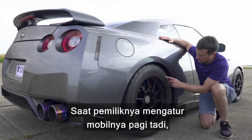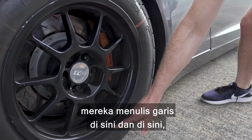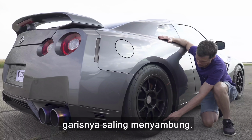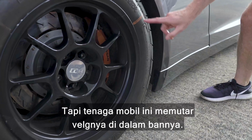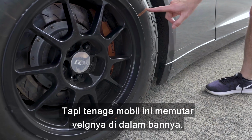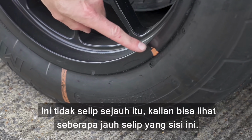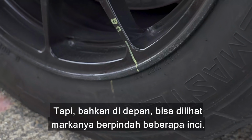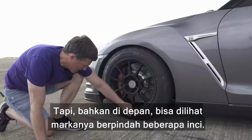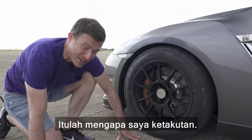So when the owners set the car up this morning, they drew a line here and here on the rim. So that was level with that. But the power of this thing just rotated the wheel inside the tyre. Look at the other side as well. Come on, look at this. It doesn't slip quite as much. You can see how far it slipped on this side. But even here at the front, you can see the mark has slipped a couple of inches at the front. That is insane, and is why I was scared.